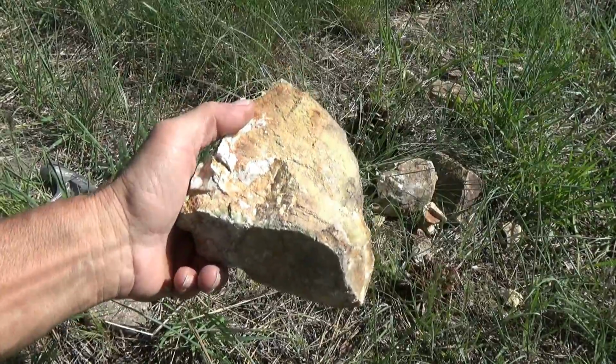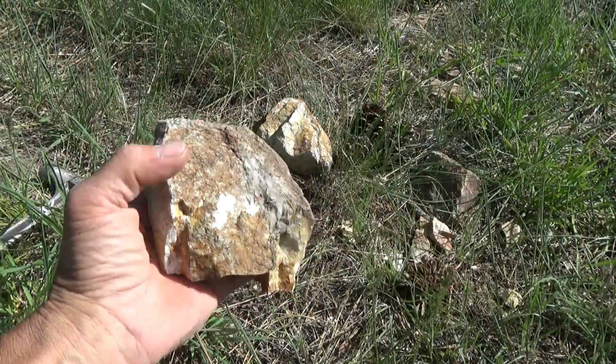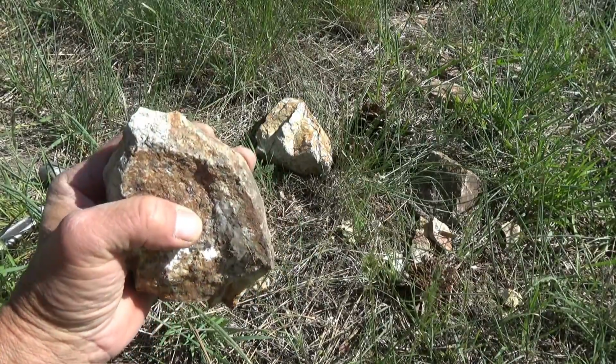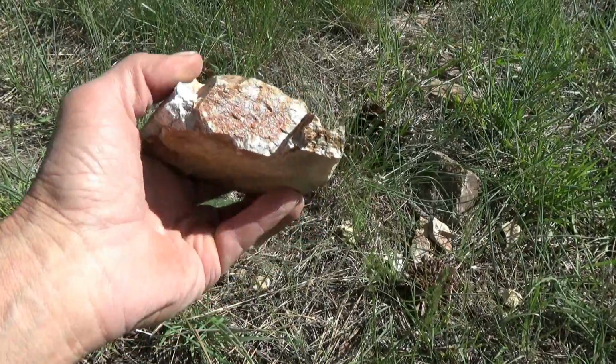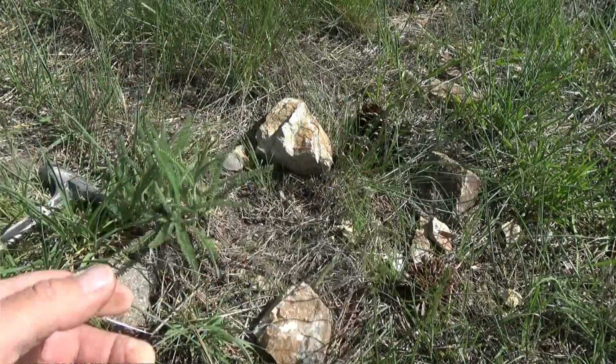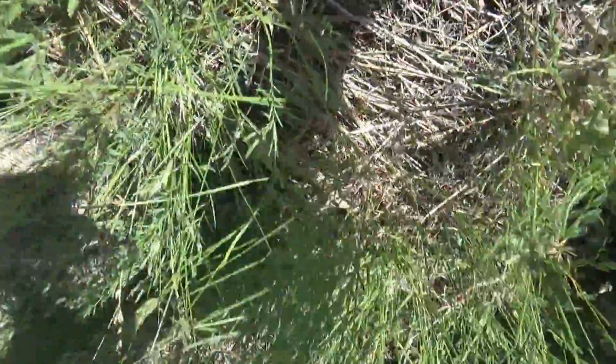Lots of stuff in there, and there's a big hole beside. There's some goldish with the white. It's like leaf gold, eh? Laser gold.